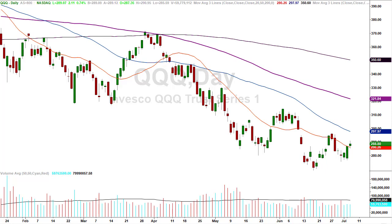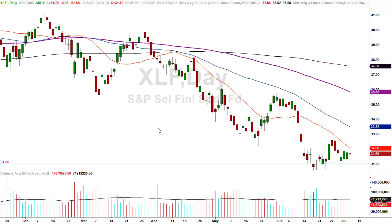They have to stay above 280.50. That's far away, but they have to stay above 280.50 to keep the bull case intact. They should get to 293, give or take, maybe 294, maybe 292.50. In that neighborhood, that's really the next target for the Q people.